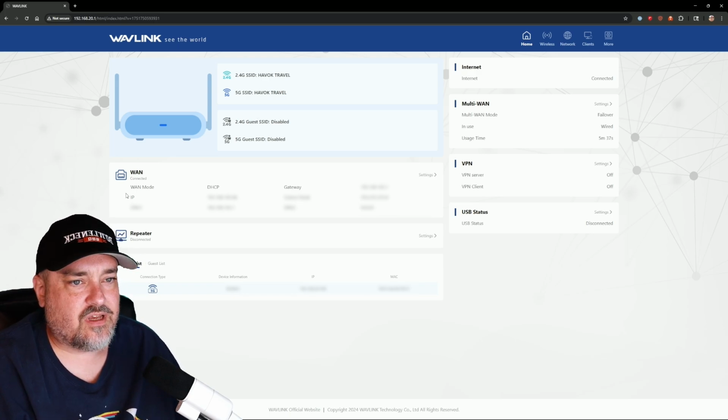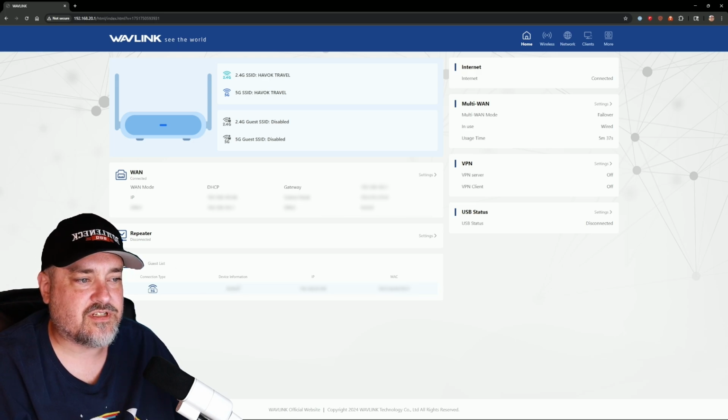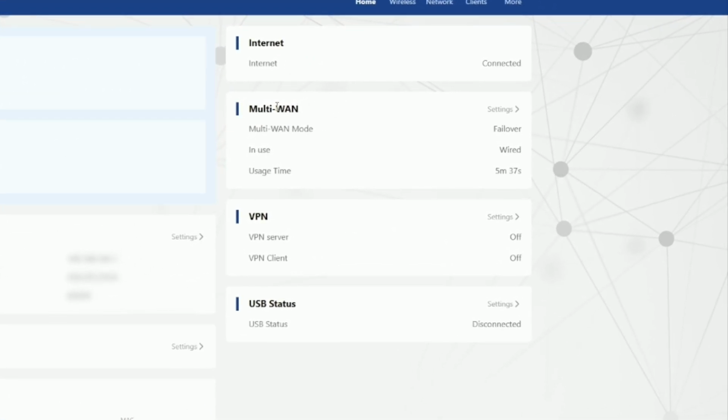We have our WAN connectivity. We are connected via a WAN cable. It just talks about what our WAN address is. If we're doing repeater mode, which we are not, and then our client list, which is just my machine I'm connected to right now, or a guest list if we have a guest network. On the right side here, our status, our internet is connected. We are multi-WAN. We are set to failover mode, but we don't actually have it set up, but it just tells you what mode it is right now.